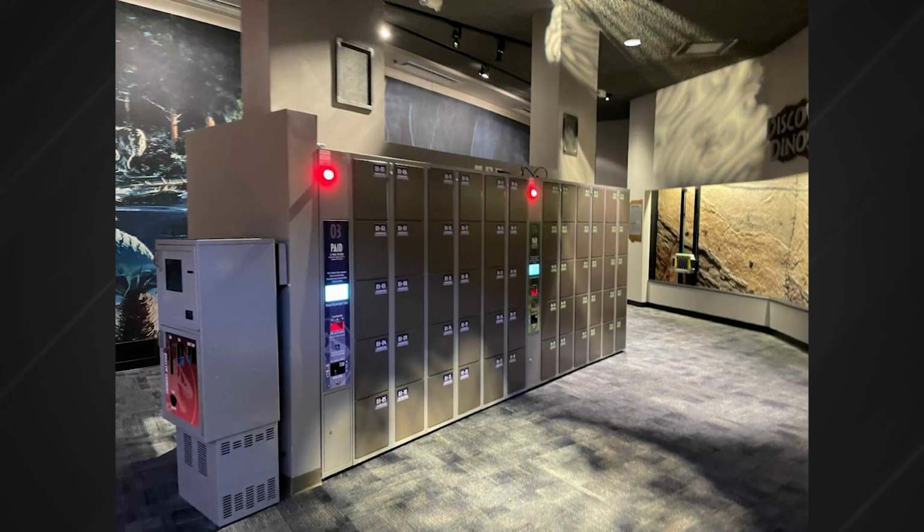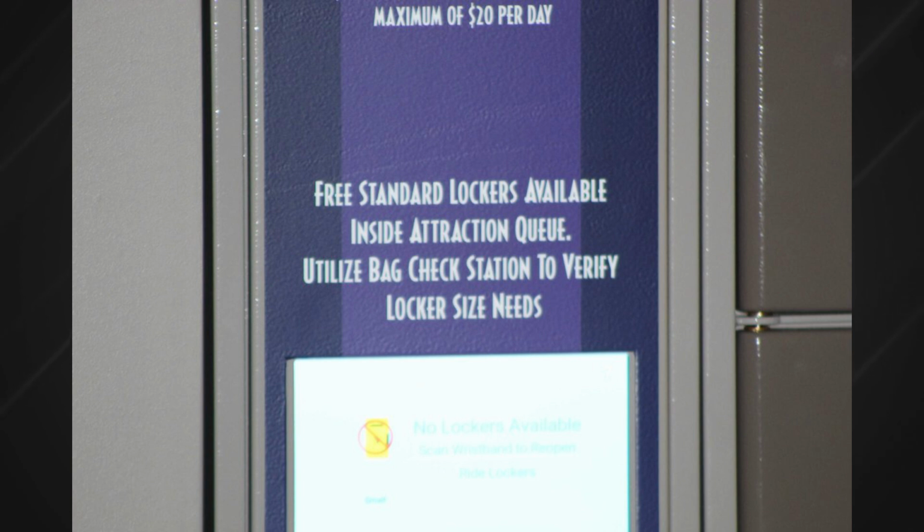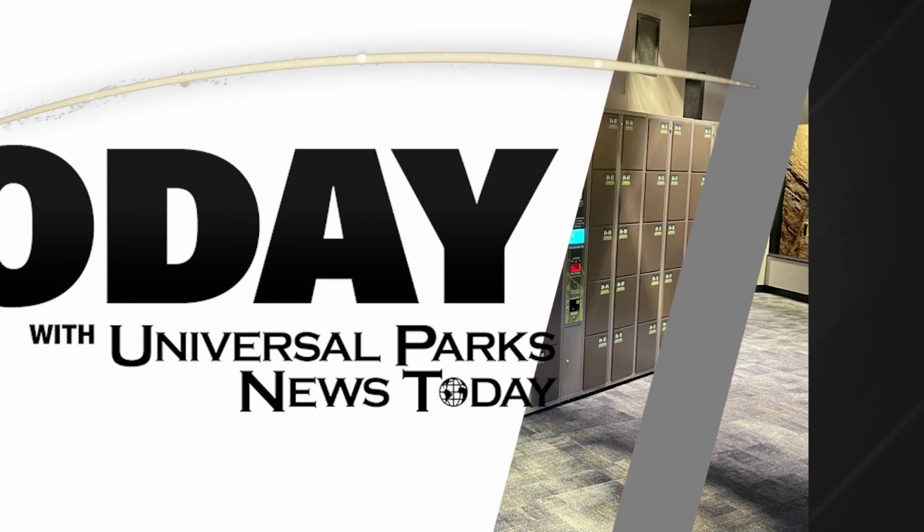While there aren't many lockers available here in Jurassic Park Discovery Center for guests that will be riding the Velocicoaster, we earlier predicted that additional lockers will probably be available in the queue, and well, it seems our suspicions were correct. A closer look at the new decal reveals that free standard lockers will be available inside the Velocicoaster queue. All those lockers will be smaller, of course. Guests are urged to utilize the bag check station to verify which size locker they will need.